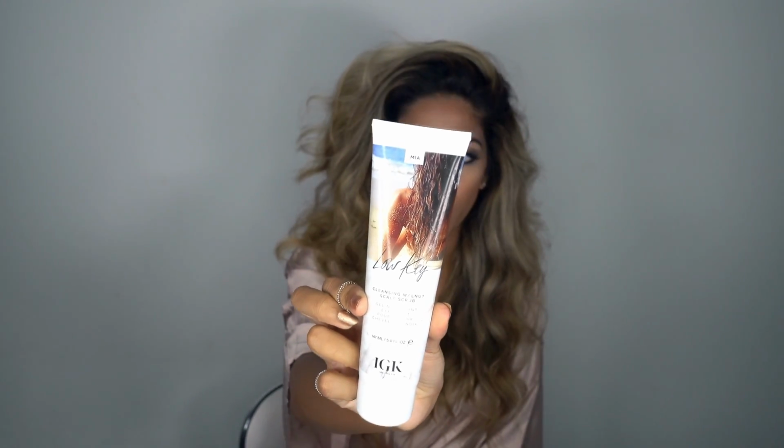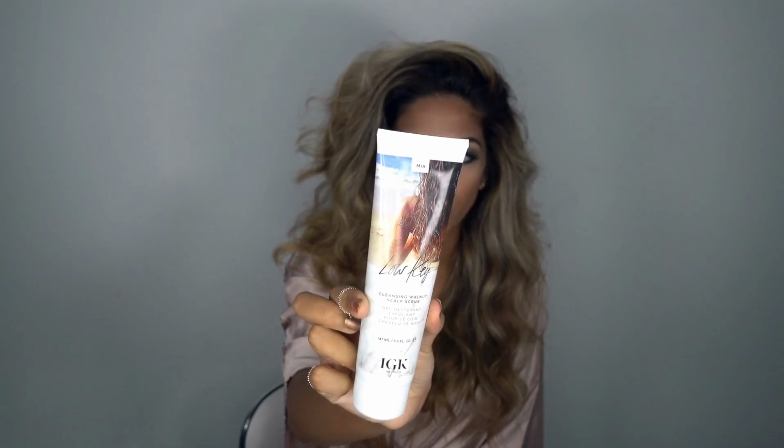Anytime you're doing this treatment, you want to make sure that you're starting with clean hair. So you want to make sure that your hair is shampooed and towel dried. I do suggest, if you have a dry scalp like I do, to start with a scalp shampoo, and a natural one is always a good way to go. I'm going to be using this one from IGK. I've been using this one for a couple of months and it's amazing. It feels like my scalp took a mint. So this is a really good scalp shampoo.